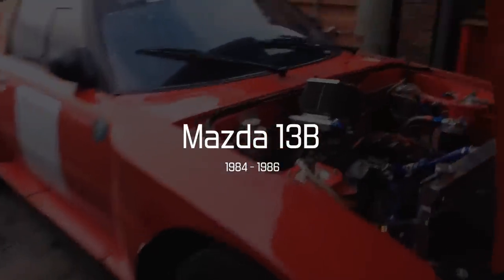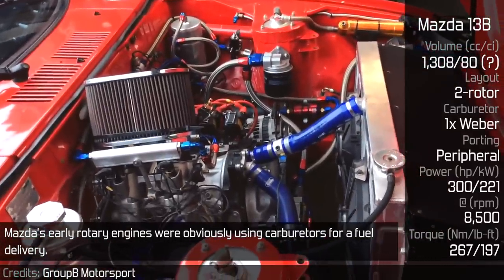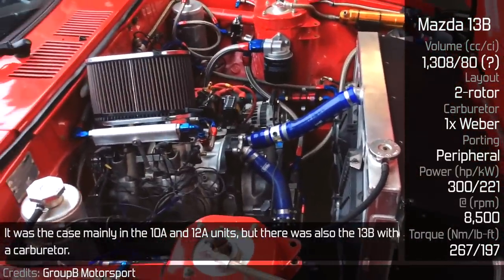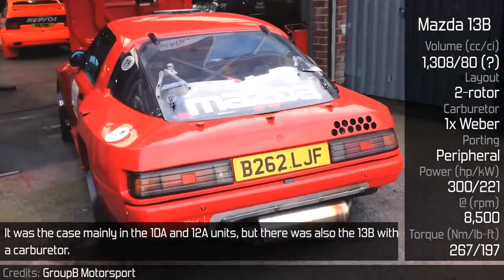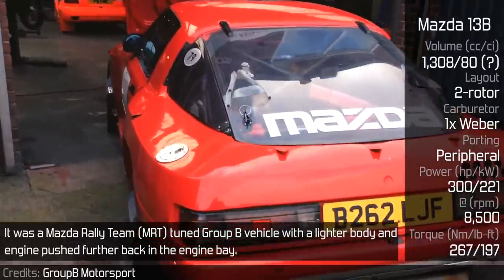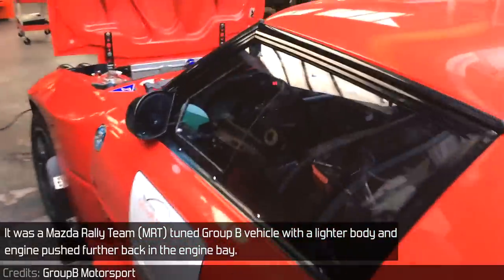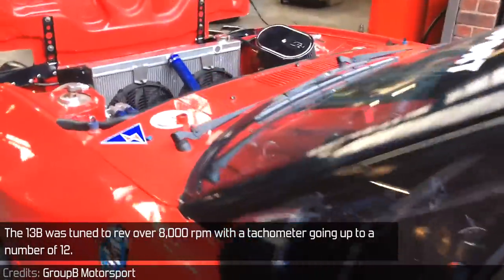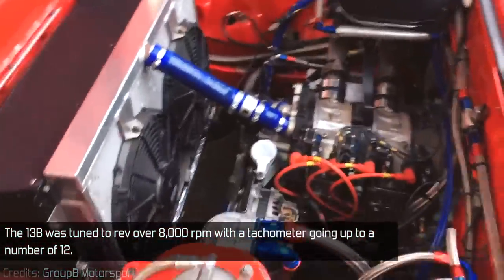Mazda 13B. Mazda's early rotary engines were obviously using carburetors for fuel delivery. It was the case mainly in the 10A and 12A units, but there was also the 13B with a carburetor. It was a Mazda rally team tuned Group B vehicle with a lighter body and engine pushed further back in the engine bay. The 13B was tuned to rev over 8000 RPM, with a tachometer going up to a number of 12.